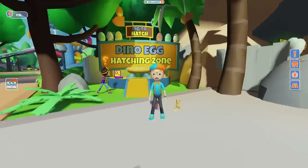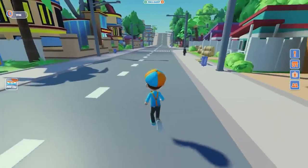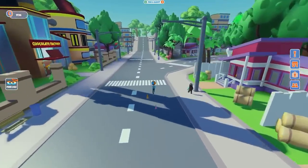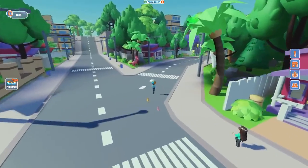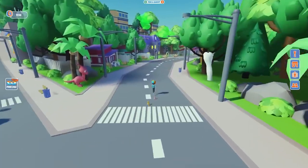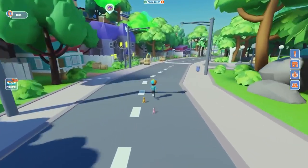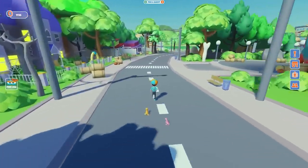Whoa, check it out. Yeah, it was a baby Parasaurolophus. Aw, I think I'll name you Poppy. Come on, Poppy and Tommy, let's go explore. Woohoo, here we go. Well, welcome to your new home. Check it out. It's so pretty here and fun.